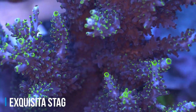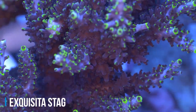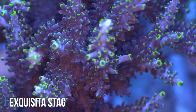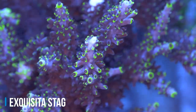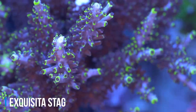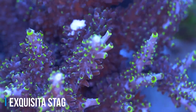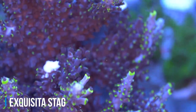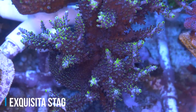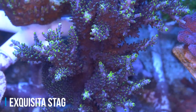Now, we're just thankful that TSA left the species name on this particular staghorn. This is the Exquisita staghorn. These corals are commonly farmed, but they don't necessarily adapt to captivity very well. And it's a challenging coral to really capture because it has a deep purple-blue coloration with a bright green rim to all the corallites. And it grows into a semi-staghorn shape. So the shape is staghorn overall, but it still has a little bit of that residual tortuosa branchiness.